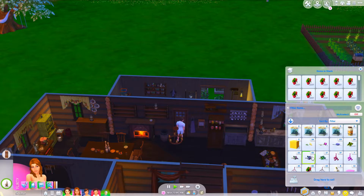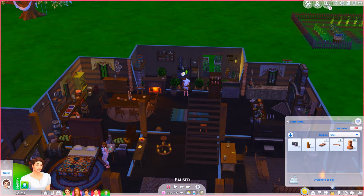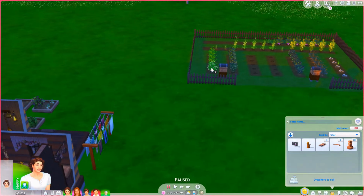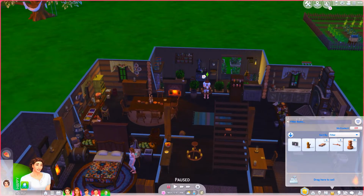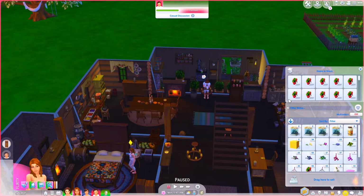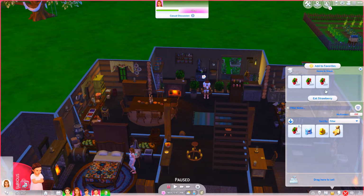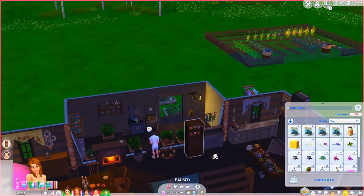Mom, you have some strawberries, don't you? I asked you to come over here and tend to your garden, please. And then, Mom, you have some strawberries. You can give one to Brianna so that she can eat. Oh, wait, she has strawberries. Go ahead and eat that. And Mom is going to come over here and get breakfast ready.